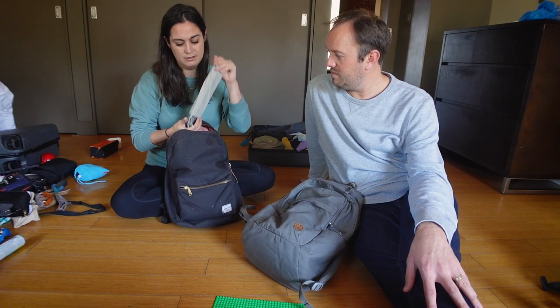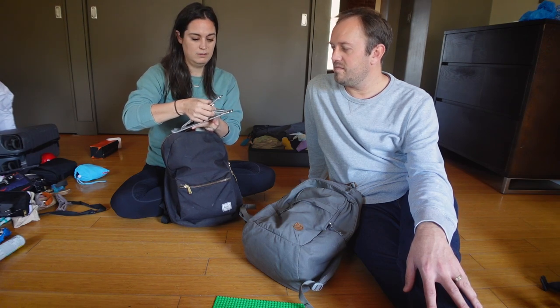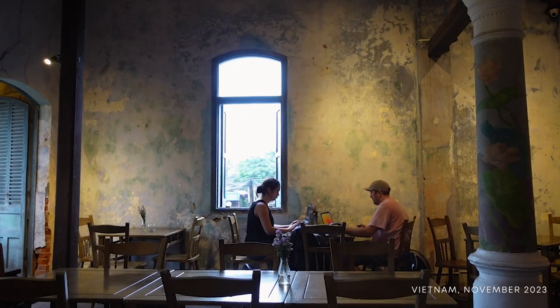My other prized possession is this laptop stand. I've talked about this in a Q&A video. This allows me to edit and not have a sore neck, and it costs like $15 on Amazon.